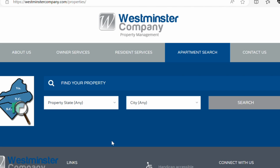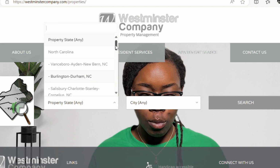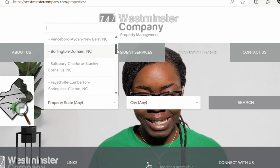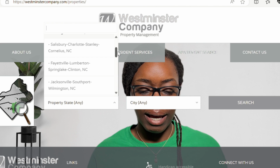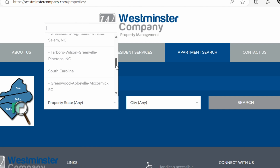Back to Westminster Company. First things first, let's look at the cities that Westminster services. North Carolina, South Carolina, Virginia. So for the North Carolina cities, it is Vanceboro, Ayden, New Bern, Burlington, Durham, Salisbury, Charlotte, Stanley, Cornelius, Fayetteville, Lumberton, Spring Lake, Clinton, Jacksonville, Southport, Wilmington, Greensboro, High Point, Winston-Salem, Tarboro, Wilson, Greenville, and Pine Tops.